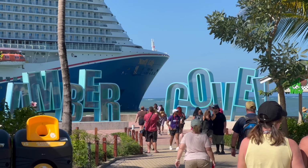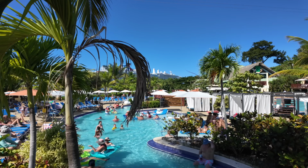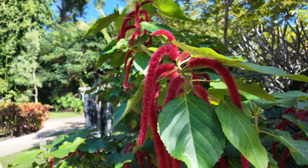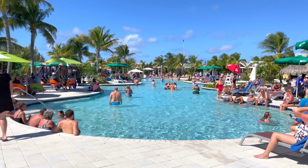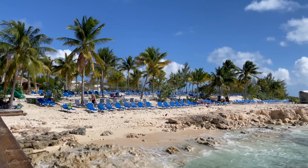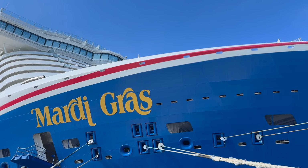So, Grand Turk, Amber Cove, and Nassau, Bahamas. Some amazing cruise port stops all along the way here on the Mardi Gras. The best part is, if you're just looking to enjoy your time in the Caribbean sun, in beautiful surroundings, dip your toe in some crystal clear pools, or walk through pillowy white sand, there is something that everyone will be able to enjoy at any of these cruise ports.